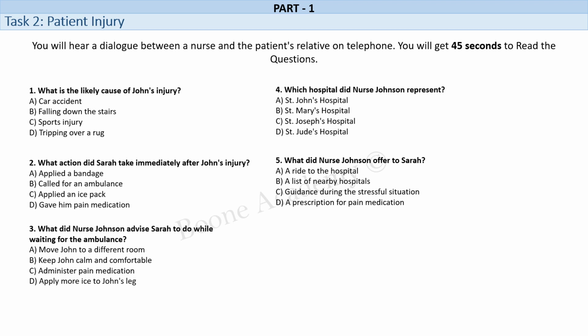Thank you so much, Nurse Johnson. I really appreciate your help and guidance during this stressful time. You're welcome, Sarah. It's all part of my job to ensure patients receive the care they need. Please keep me updated on John's condition, and if there's anything else I can do to help, just let me know. I will. Thank you again.